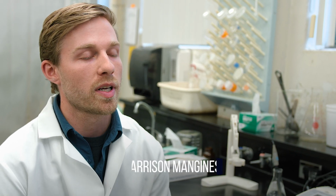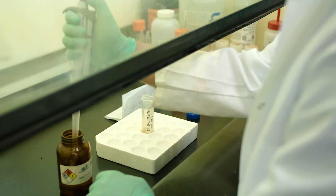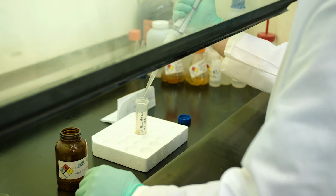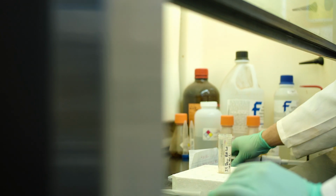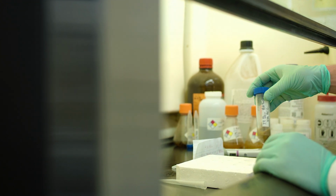My research has been on chromate adsorption on iron oxide-rich soils. We'll add known amounts of chromate to that soil and see how much it absorbs. And then we'll use that to plot and determine at different pHs, how does the soil react and how much of the chromate absorbs to it.